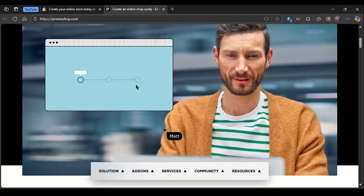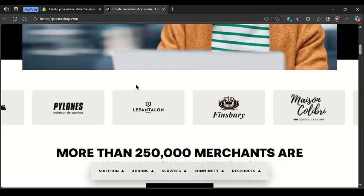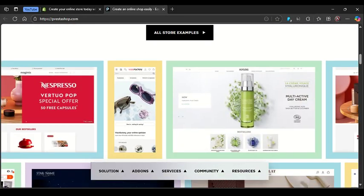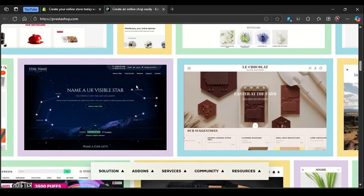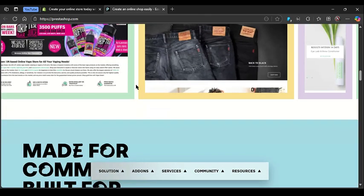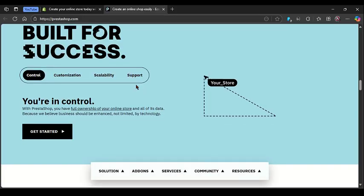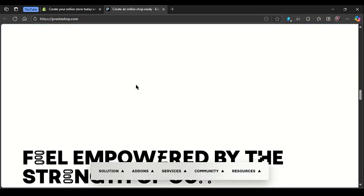PrestaShop, on the other hand, gives you full control and flexibility since it's open source. It's ideal for tech-savvy sellers who want to fine-tune every part of their store. You won't pay a monthly fee for the software itself, but you will need to handle hosting, updates, and security. While it's more customizable and cost-effective long-term, it requires more technical skills and effort to manage.